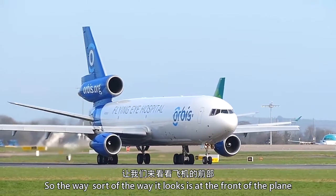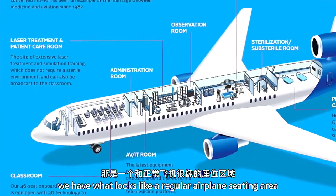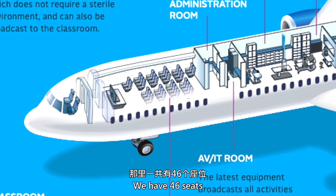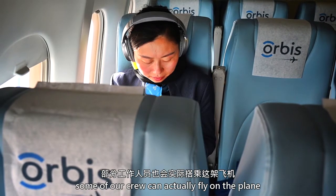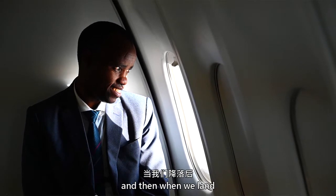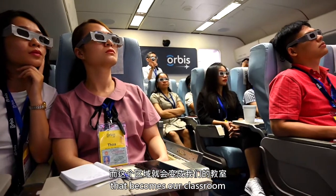The way it looks is at the front of the plane, we have what looks like a regular airplane seating area. We have 46 seats. So when we fly, some of our crew can actually fly on the plane in those passenger seats. And then when we land and we convert the plane into a hospital, that becomes our classroom.